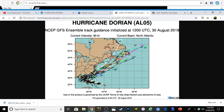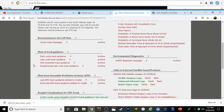So we're pretty certain Florida's going to get a hit from this. The question is, where does it go after? They're bringing it out to sea most likely, but some models do want to bring it up the coast into New England, or maybe into the Canadian Maritimes, is what some models show as well.